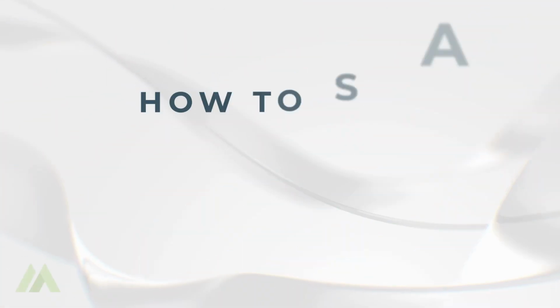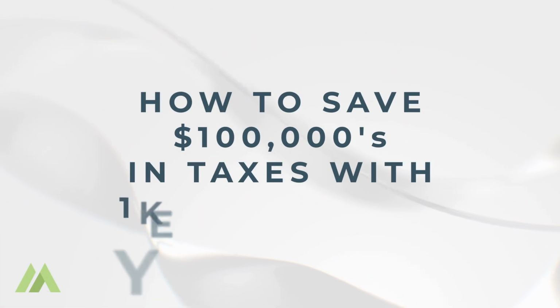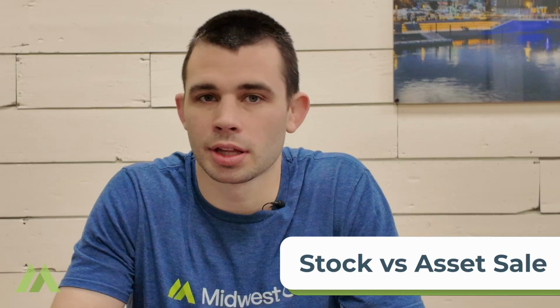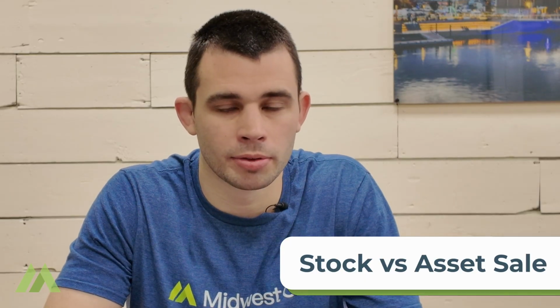Structuring your deal the right way can save you literally hundreds of thousands of dollars in taxes, and it comes down to one key decision that you make during the acquisition. That key decision is, are you buying this business in a stock sale or an asset sale? The problem is when you buy a business in a stock sale, you're going to be inheriting the basis in the assets of that company from the seller.